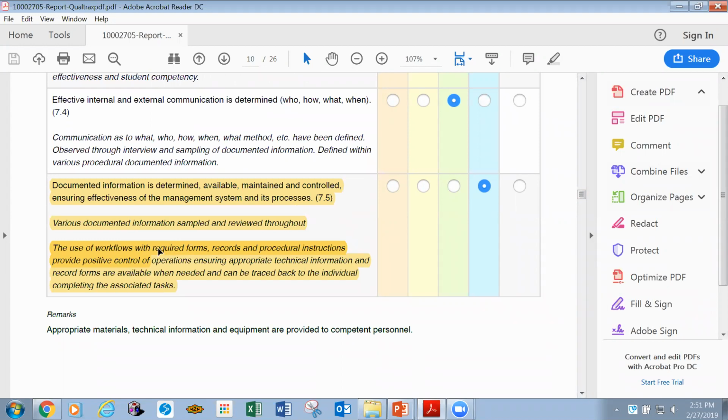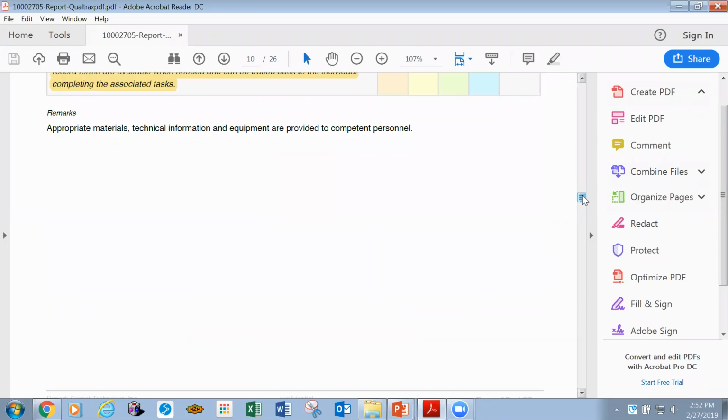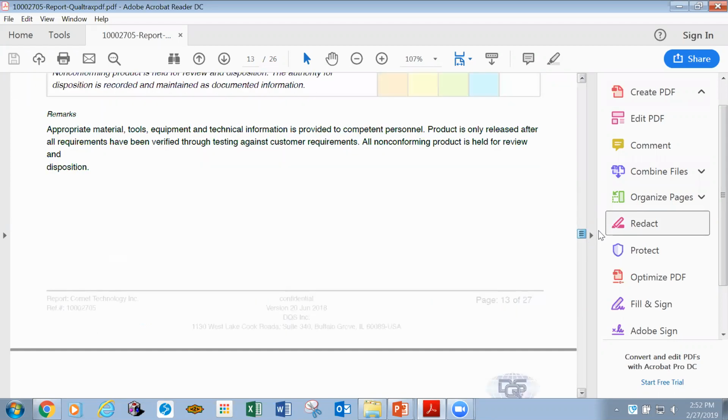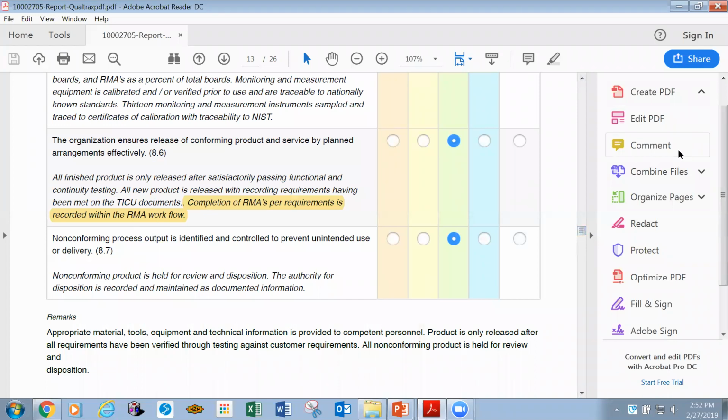these issues. The use of workflows with required forms, records, and procedural instructions provide positive control of operations, ensuring appropriate technical information and record forms are available when needed, it can be traced back to the individual completing the associated task. And that goes back to the portion of the workflow I was showing you at the top, where you can see the history of who dealt with it and when they sent it on to the next step. Completion of RMAs per requirements is recorded within the RMA workflow.